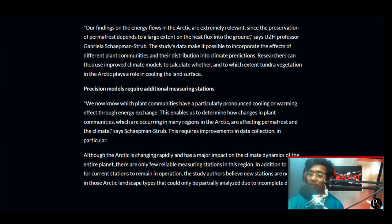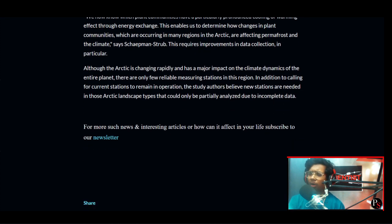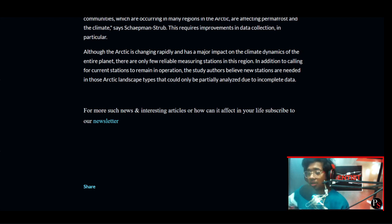Precision model required additional measuring stations. We now know what plant communities have a particularly pronounced cooling or warming effect through energy exchange. This enables us to determine how changes in plant communities, which are occurring in many regions in the Arctic, are affecting permafrost and the climate, says Schaepman-Strub. This required improvement in data collection in particular. Although the Arctic is changing rapidly and has a major impact on the climate dynamics of the entire planet, there are only few reliable measuring stations in this region.